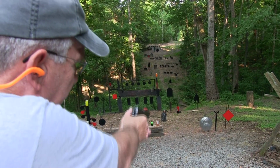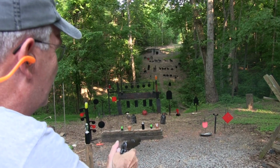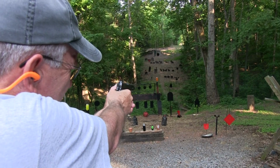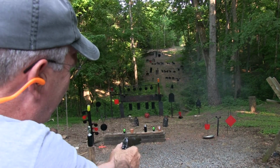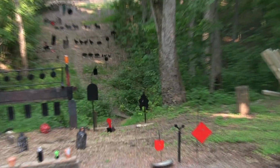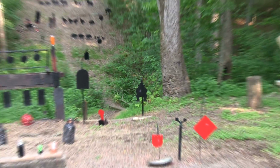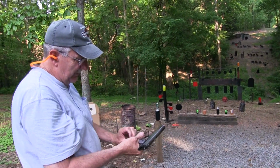I know someone put a garbage can lid on the range, and that didn't stay long, did it? Cowboy. Well, I'll take that. I'll take that little 3-shot group, even though it does have a horrible trigger. Okay, it is neat to shoot this thing.